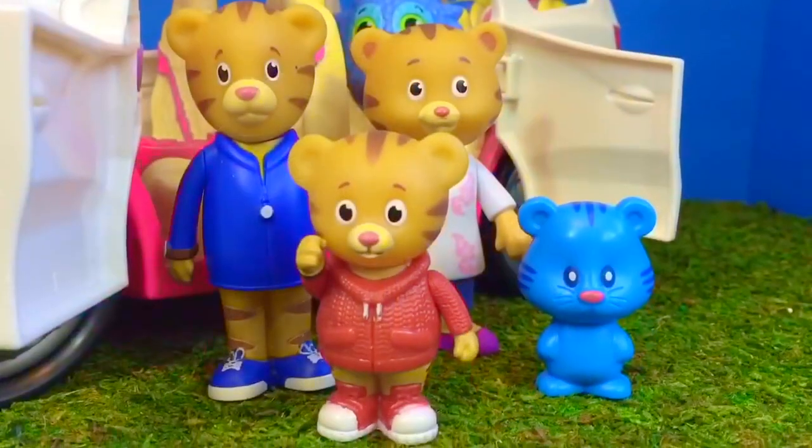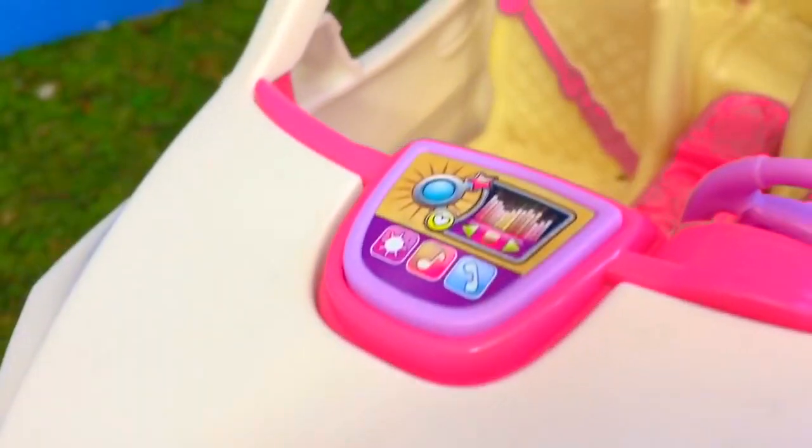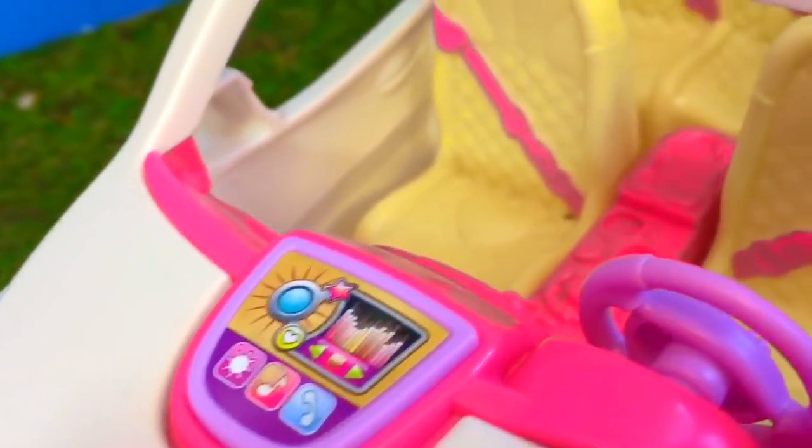Today Daniel Tiger and his family are going for a ride in their Fisher-Price SUV. And there's a stereo that plays music. And there are the seats. Everybody must buckle in.